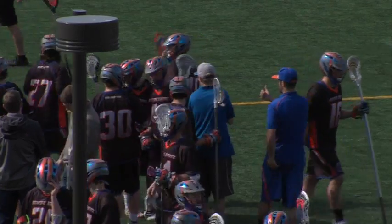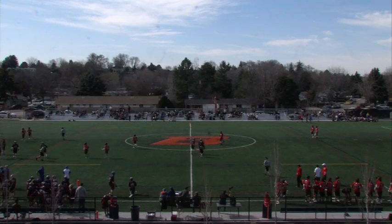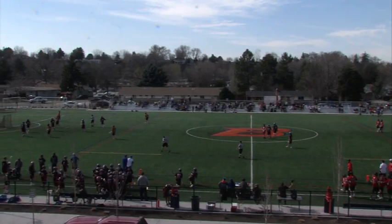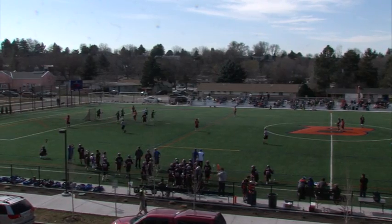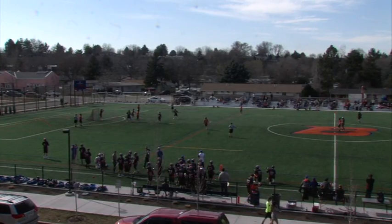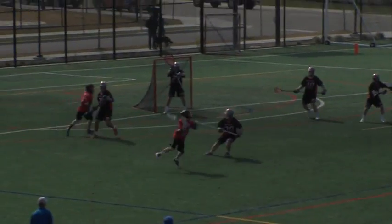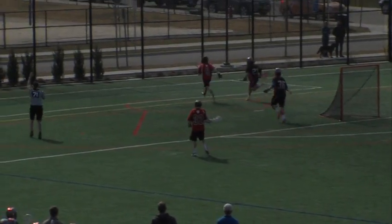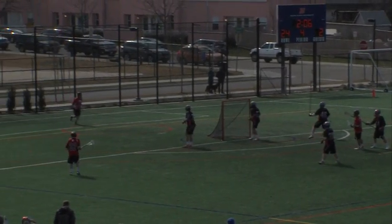Alrighty. And we're out of another timeout here. Utah with possession of the ball. And there we go. From the far side over to the near side. He's going to take a look. Back to the man. Over to the far side. Shoots and misses. And that's going to be Utah maintaining possession of the ball here. Another stoppage clock. 2:06 left to go.